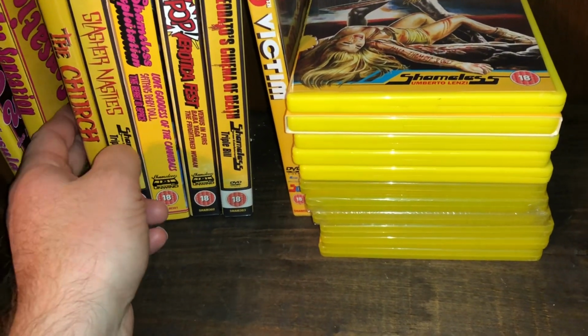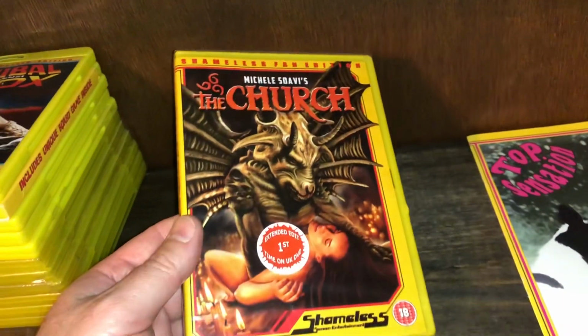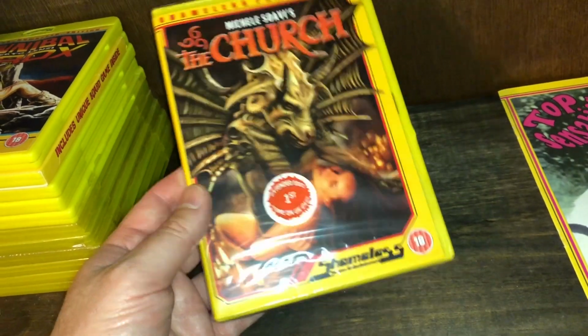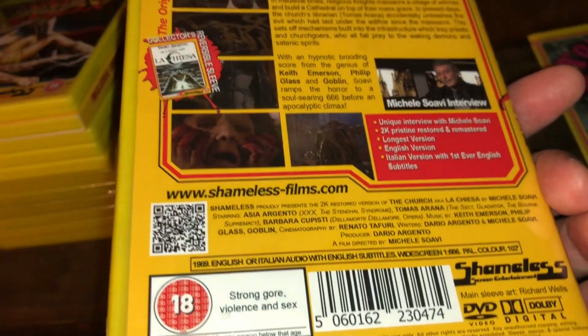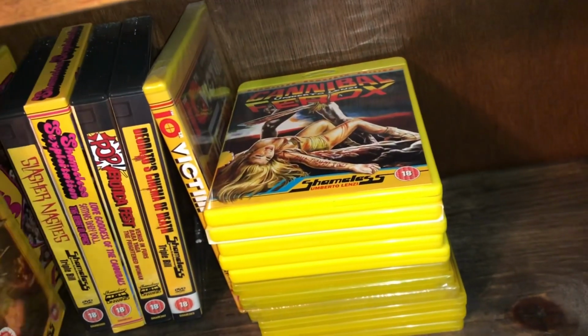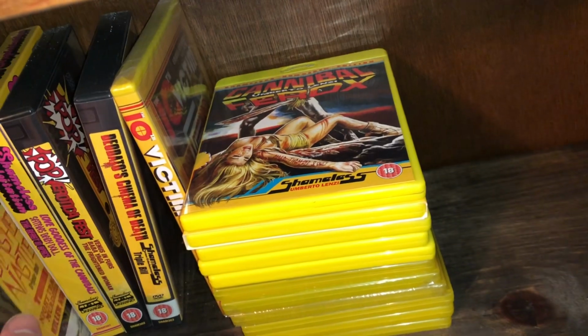And spine number 47, Michele Soavi's The Church. This is the extended edition. There's the reverse. And this one is not numbered. Movie from 1989. I'm sure most of you know that one. It's grown to cult status over the years.